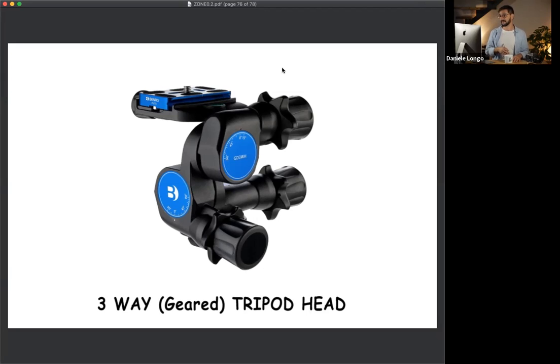If you're doing precise work, if you're doing architecture and you're really fond of having super clean and straight lines, you can really take your time and go slow with this head. What I love about the geared head is that I do a lot of still life work, and precision to me comes over speed. And so I use a three-way head.